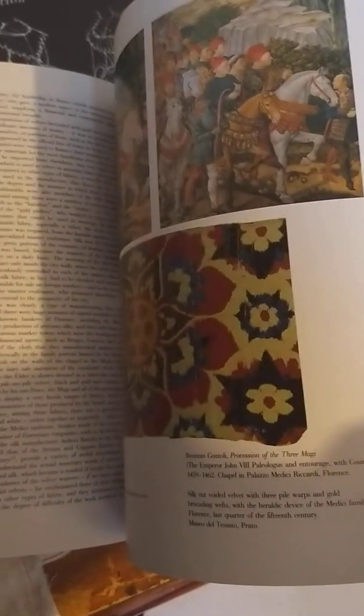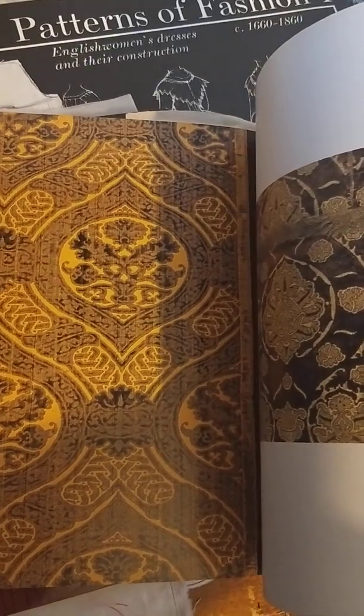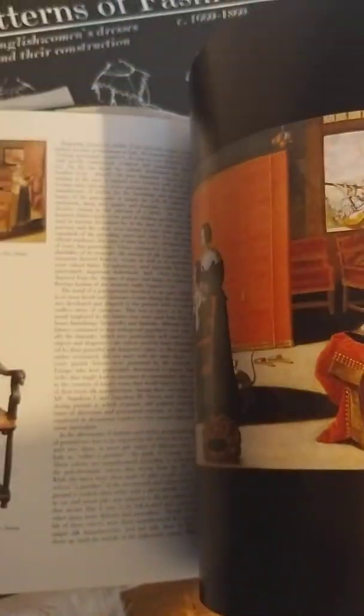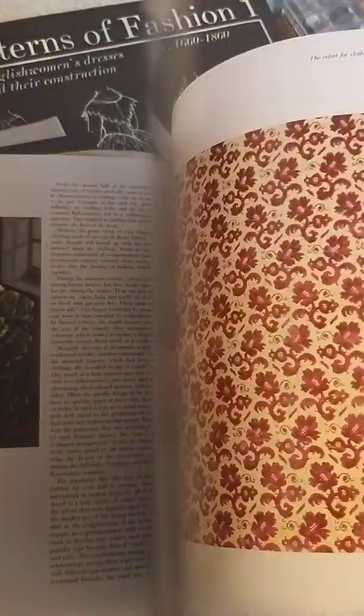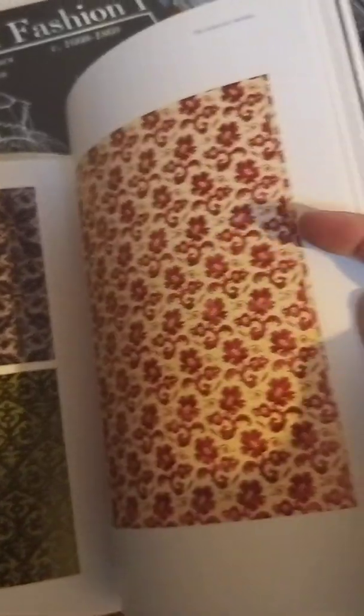So again, with costuming books, when you get into costuming or historical reenactment or making garments, it's always good to know the background, to know the history, to know how expensive it was compared to how it is now, because that dictates the sort of garment class level you were making.